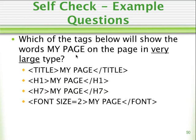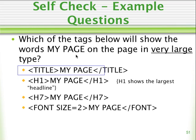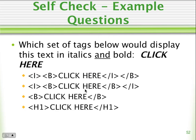Here's another one. Which of the tags below will show the words my page on a page in very large type? Maybe I should have numbered them. That would be title, my page. No, wait a minute, that doesn't work. H1 shows the largest headline in the very large type. H1. It looks like the thing got messed up. Look at the explanation, actually, is the better one to look at for the answer.